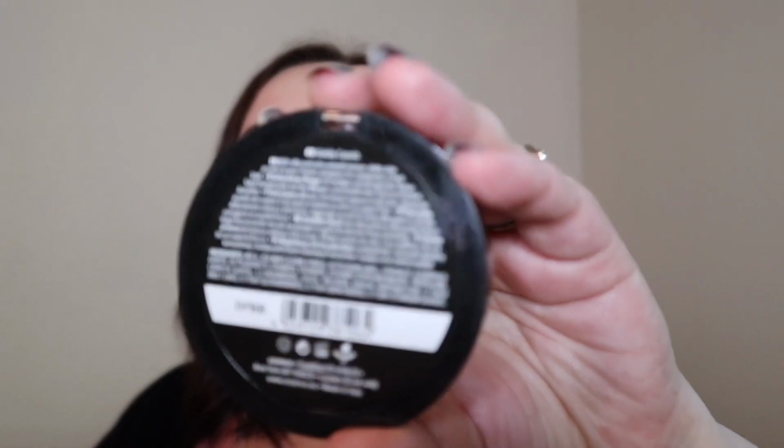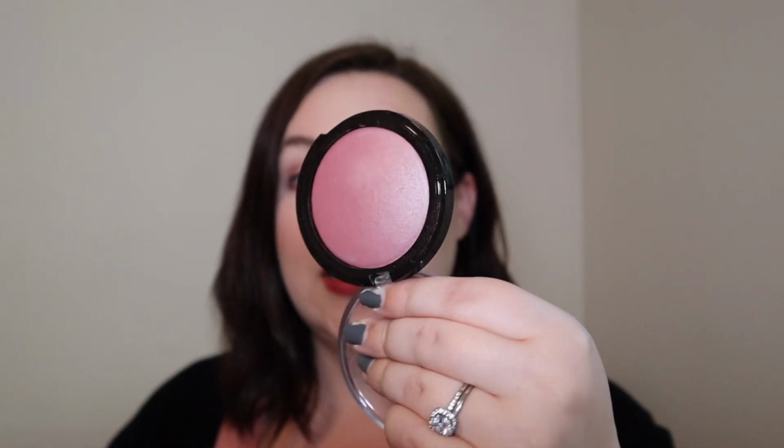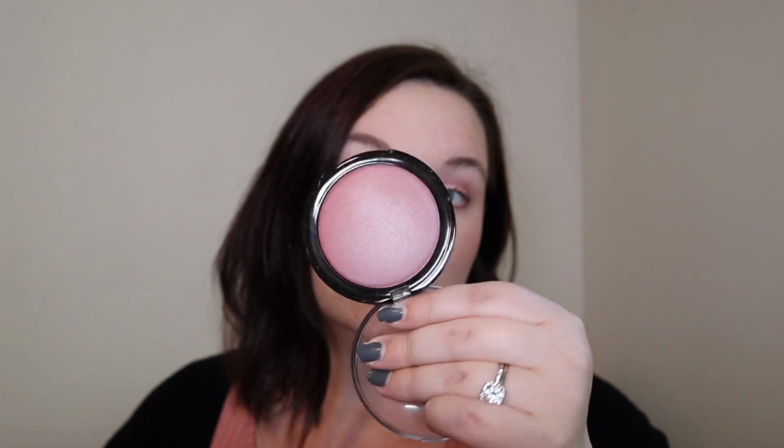So I decided that I needed a cool tone blush in my life. And everyone is talking about these Pure Nude baked blushes. I got the shade 03 Goldie Cassis, whatever that means. And this just looks beautiful. I'm not wearing it today. I haven't touched it. It's gorgeous. Oh, the shade of that lipstick.